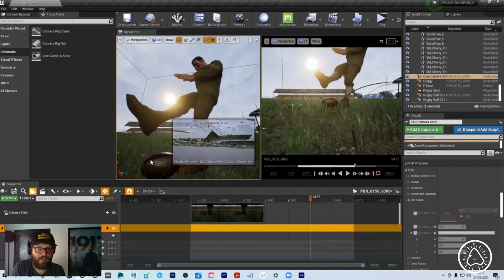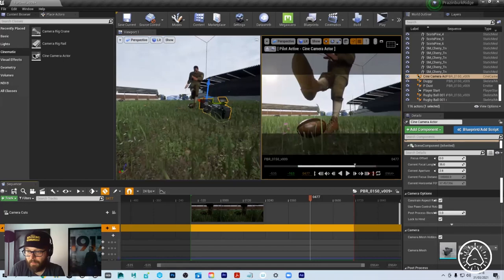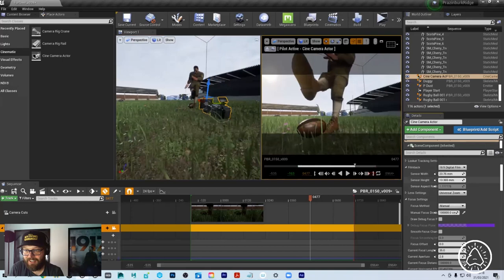So you can see now I'm piloting that camera in this viewport. Yeah, it might be a bit wide, to be honest. See, this is the bit I love, like, oh, a bit wide there, do this. There you go. What are we talking?